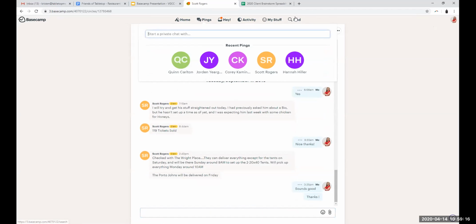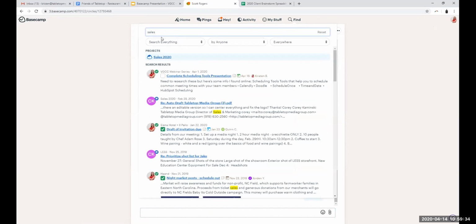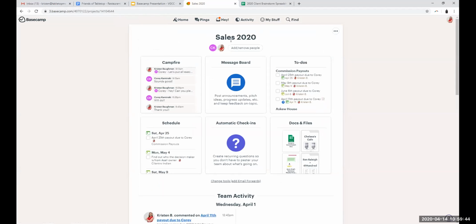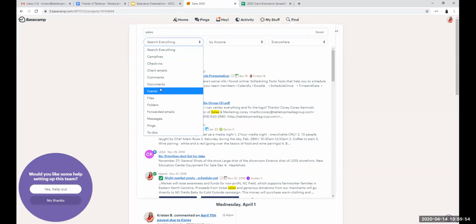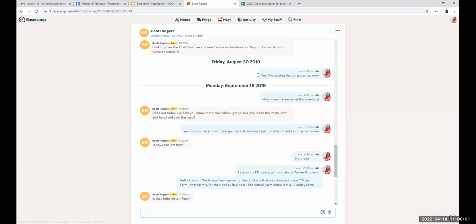So the ping section is really great too. Maybe you're kind of lost and you're like, where did I put that document? You can click that find tool, which is another button. Let's look up sales. It pops up and shows me the project that's coming up, different search results, and all sorts of things. So there we go. I was looking for that project, and now I'll click on it and it takes me right there. So find is really helpful if you can't remember where you put something, or you want to search something. Maybe you remember talking about it in a ping and you wanted to look up chef in a ping. There it is right there, and it will pop open that ping and I'm able to view it right there.